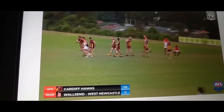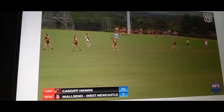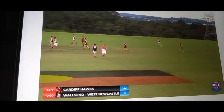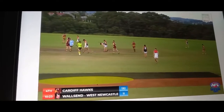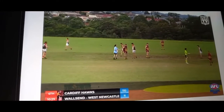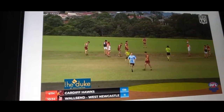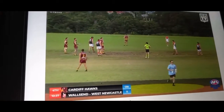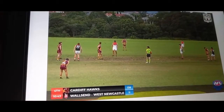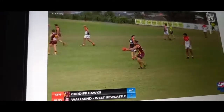Could that have even been Osborne, potentially? Might have been 34, I think. As the Hawks ended up securing a massive win. With only minutes left on the clock, it was just unstoppable. It was just incredible for the Hawks, who are now leading by 138 points to 11. And of course, Wallsend's hopes were fading away. Cardiff's were not, and of course the Hawks were in second, and they still are.